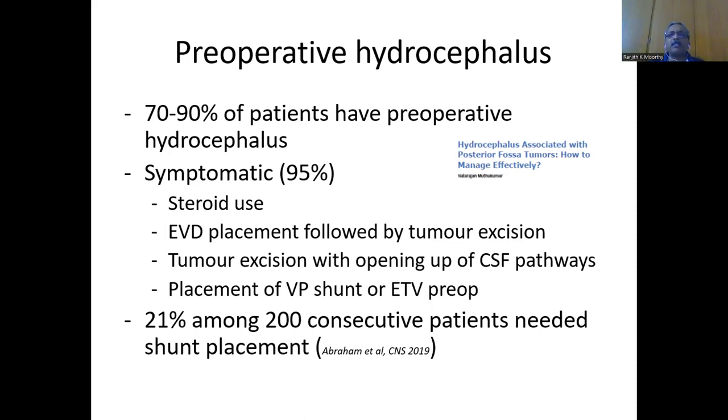So 70 to 90% of children with midline posterior fossa tumors have preoperative hydrocephalus, and almost 95% of them are symptomatic at presentation in some way or the other. They can be managed preoperatively with steroid use, which can help us in buying some time, or some of them may require placement of an external ventricular drain followed by tumor excision, particularly if they're having severe bradycardia or come to us in altered sensorium. Or in some instances where they may be able to wait for a few days, we may attempt direct tumor excision with the opening of the CSF pathways.